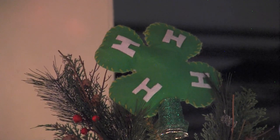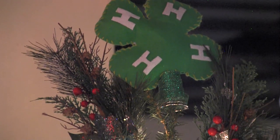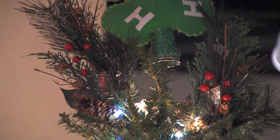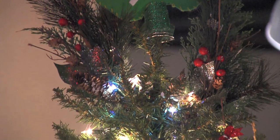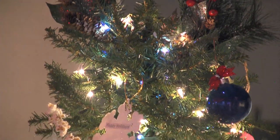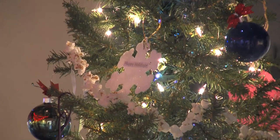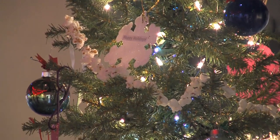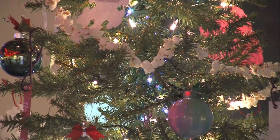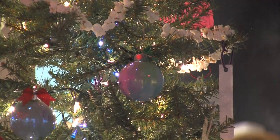Members of Sheboygan County's Wise Wizards 4-H group created a season's greetings tree with the theme, Go More Green. The club decided to have a green tree and utilized recycled media to create ornaments and popcorn strands, and also was able to reuse ornaments from previous years when they've had a tree here on display at the museum. They also painted the inside of a clear ornament to create a new display as well.